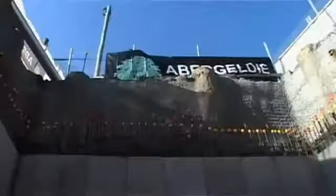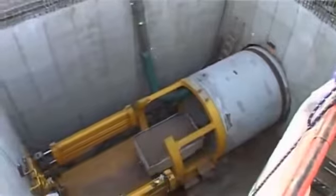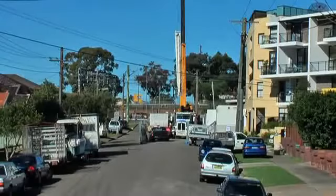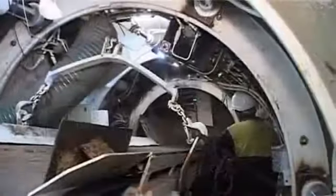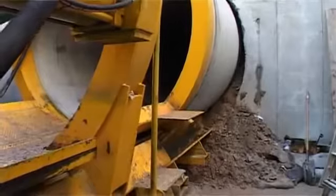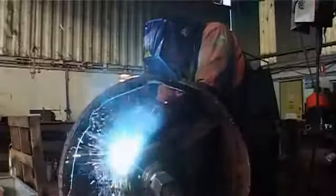Albergeldi Infrastructure contracted Tunnel Boring Australia to install 120 metres of 2400mm inside diameter reinforced concrete pipe for Energy Australia under the Southern Railway corridor at Carlton in Sydney. The 2,668mm outside diameter rotating head shield and pipe jacking rig for the project was manufactured by Tunnel Boring Australia at its factory in Oxley, Queensland.